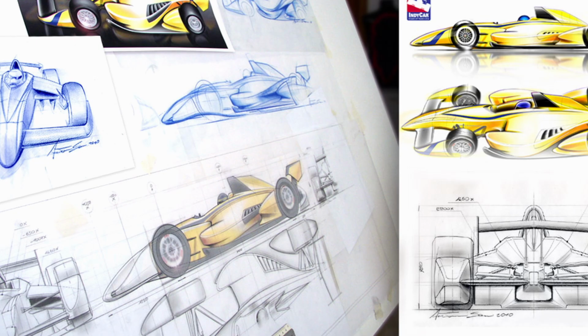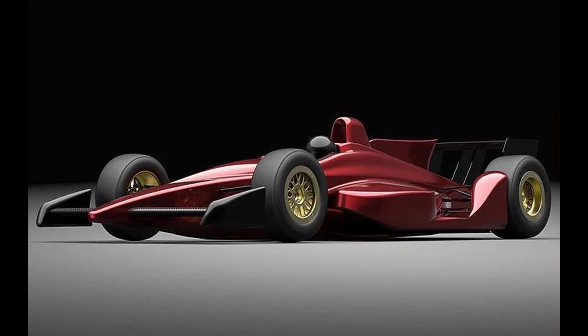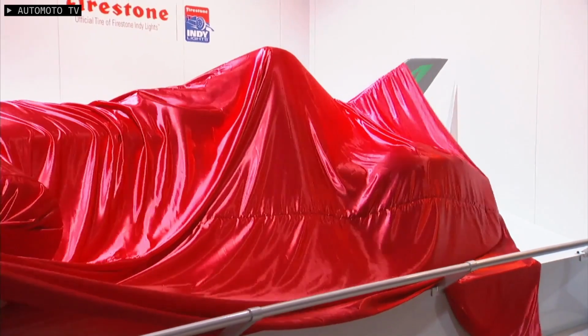The usual names responded with familiar ideas. New body shapes, bigger wings, smarter tech, shinier paint, all trying to recapture the golden era of the 70s and 80s. But then, someone showed up with something else entirely.